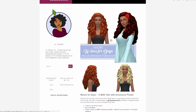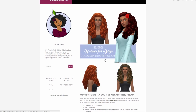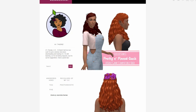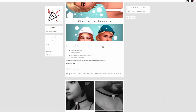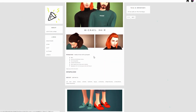This one here is basically a base game compatible hair and flower accessory. But I feel like this hair came with Cats and Dogs. So, I mean, that's pretty freaking cool if you ask me. So I'm just going to exit out of these guys because we've already chosen what we wanted. And then here is another beanie, which I don't really ever have luck with. So I'll skip those.